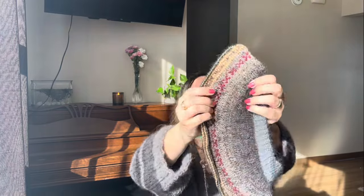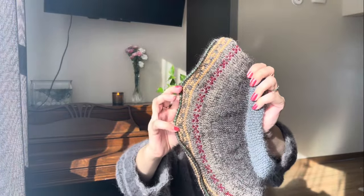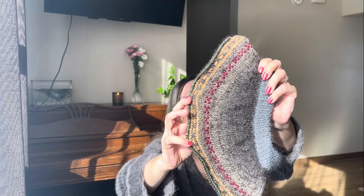And here you see already two patterns that I chose from the book and knitted. So the next pattern that I'll choose will be some kind of wider and more complicated one, and it will be the last color work in the yoke, and after that I will decrease, divide for raglan and keep knitting. So that's another project that I would like to show you.